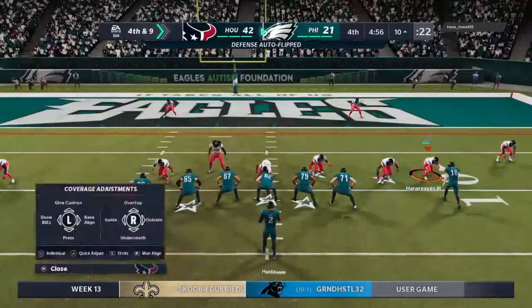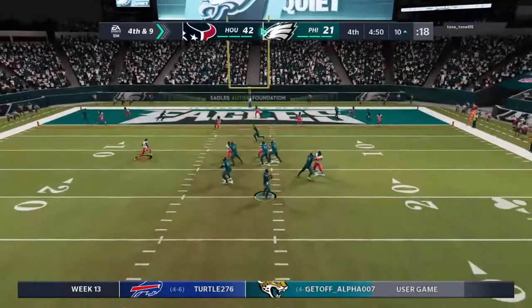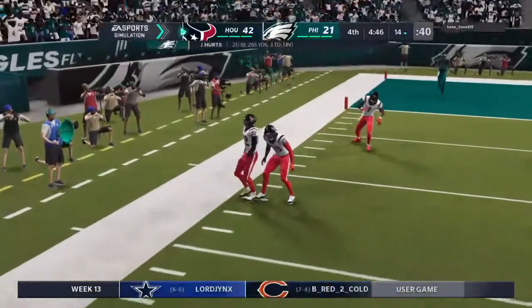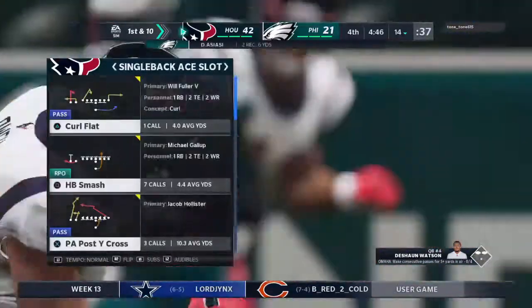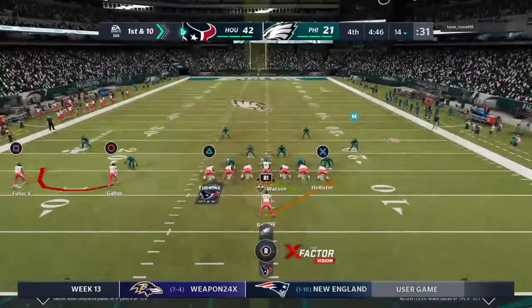A field goal does you no good, so they're going to stay out there and go for it on fourth. As expected, they're going for it to keep the drive alive. Open man is Icy RC's, the tight end. The Eagles are unable to convert there on fourth, and this Texans defense stands tall. The Texans offense is ready to go here for their next drive.